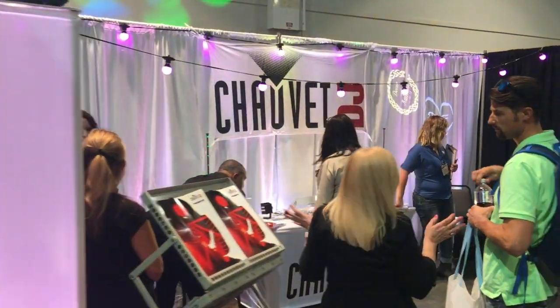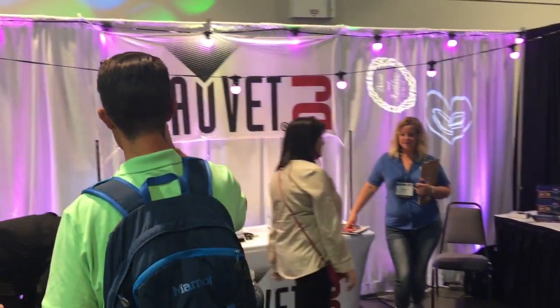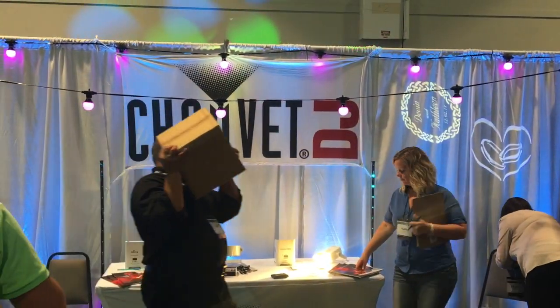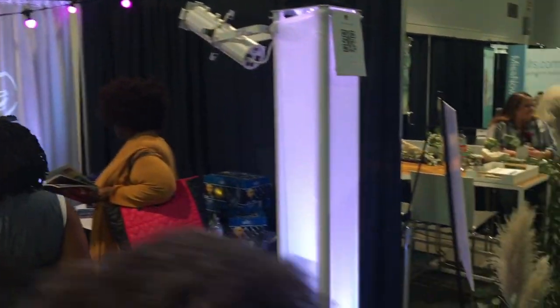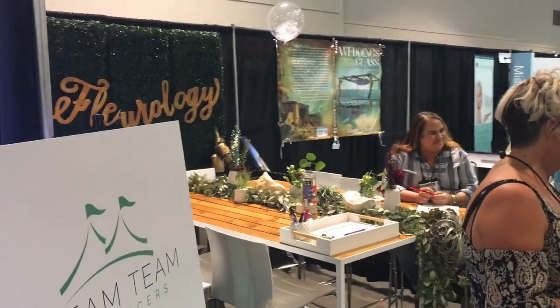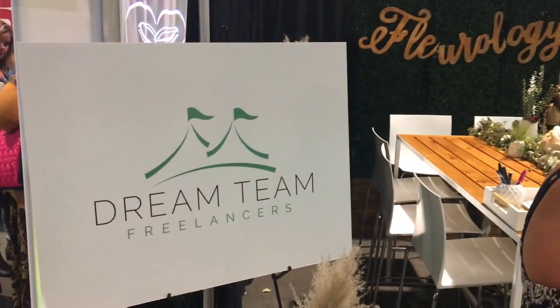The crew from Chauvet DJ. And there is Katie from an LFX Pro. Jeffrey's back there doing some things, carrying the heavy things. There he is. Kat's back there on that side. So they're showing off some of the lighting, some of the decor lighting here from Chauvet DJ. And again, there's decorators and all sorts of different folks here. Florists. Team freelancers. Ladies.